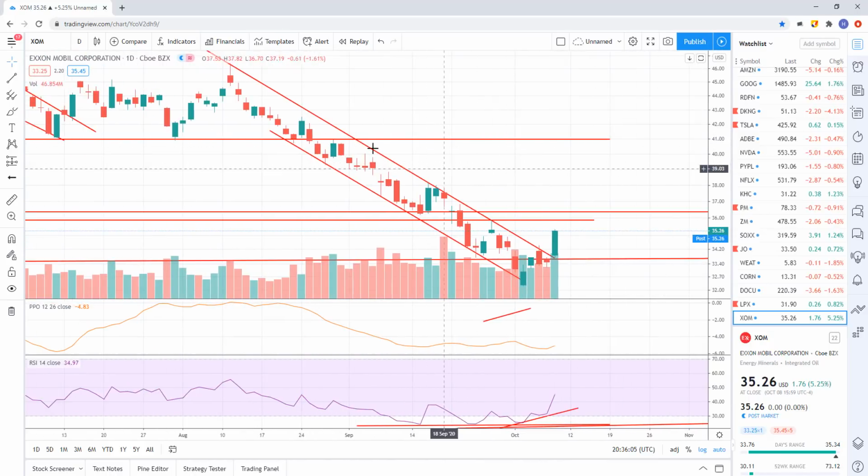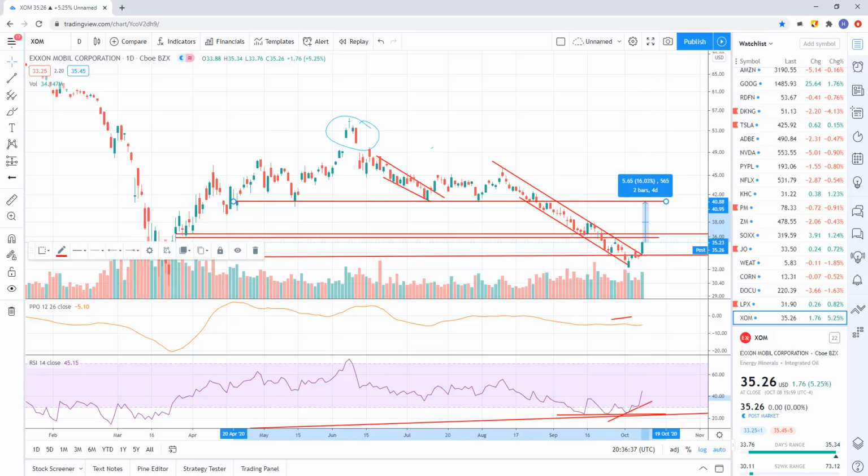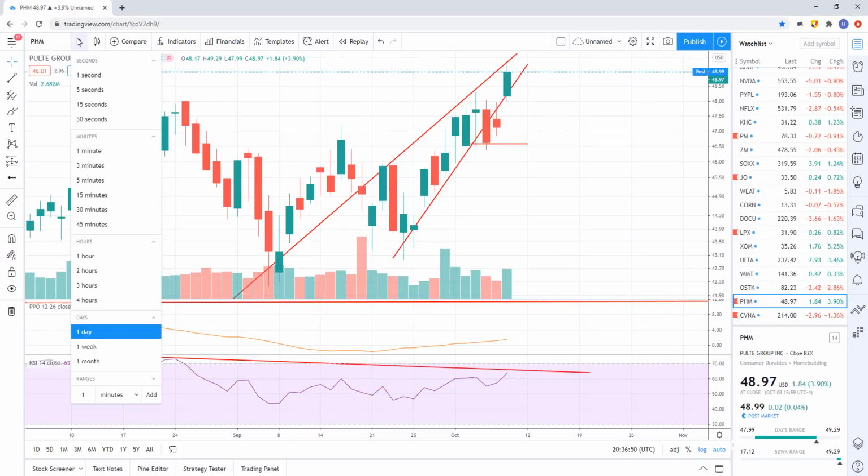As I zoom into that level, hyper focus on it, you can see this candle right here, we tagged it as resistance, and it rejected and then sold off. So a move back up to tag it and do another test of that level is, I think, a realistic trade. So it's kind of what I'm targeting. It's about 40.80, 41, somewhere right in there. And from where we're at now, that is a move of about 16%. So looking for that. Okay, a higher risk entry on a short side for PHM, but it looked good to me.